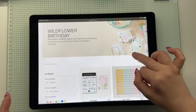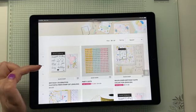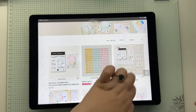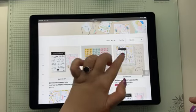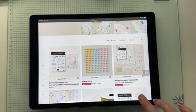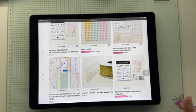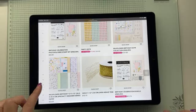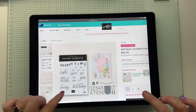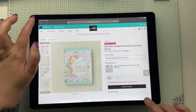Okay, so right here, it takes us to the whole suite, so we can have a look at what is in the whole suite. So we've got the stamp set, we've got the party dots, which are on last chance and discounted. So it says the suite collection, hey Monica, it says the suite collection is on last chance because of the party dots. Everything else is available like normal except for the party dots. So we've got the paper, the open weave trim, and of course if you love the Stampin' Dies together, you can get it bundled and save 10%.